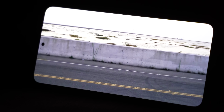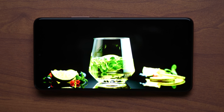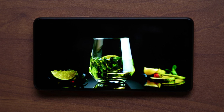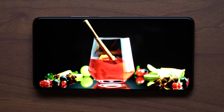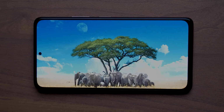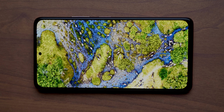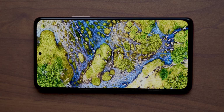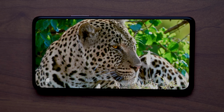Xiaomi is obviously going to throw numbers like 1200 nits and all that stuff. 1200 nits is not possible in day-to-day life scenarios. It is possible in specific scenarios, like if you are playing some HDR content and it has to be true HDR, and then that HDR content has something which is bright white, and then only it may go to 1200 nits. But in day-to-day life usage, it did not bother me at all.